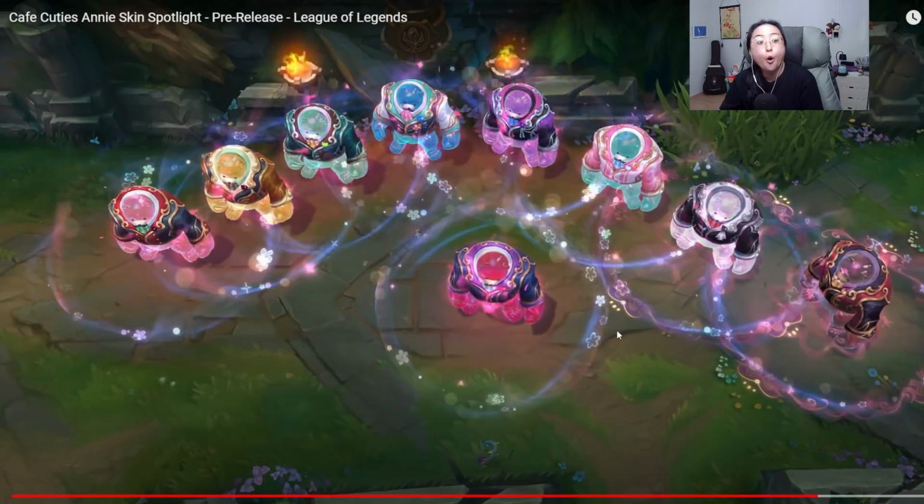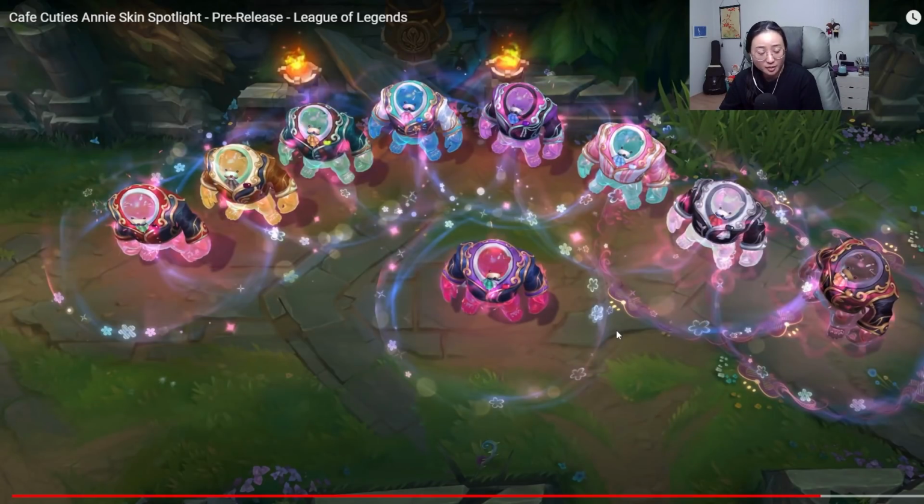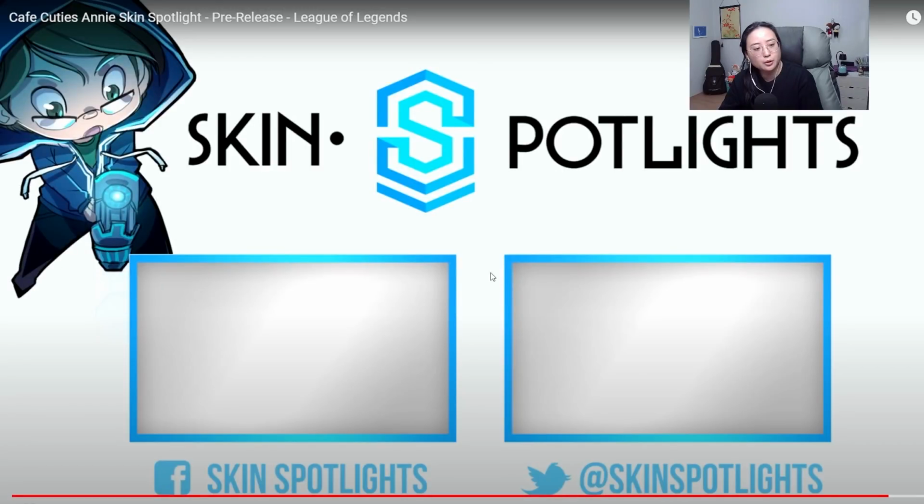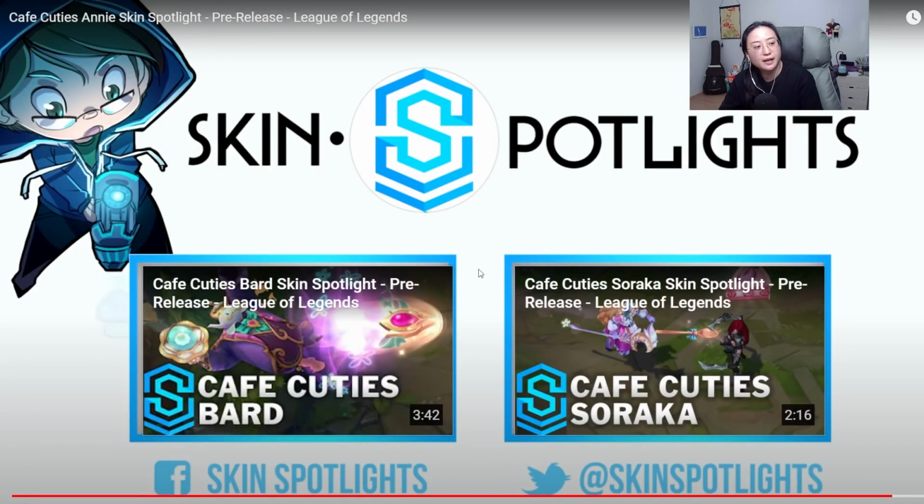And oh my goodness, the Tibbers. Actually, this one looks so good. It looks like a polar bear. I like this one. The blue one is not bad either. This turquoise one is cute too. This brown one also. I like all of them. I think in terms of chromas, Annie will be number one for me, simply because there's also a different coloration for Tibbers. My goodness. Okay, so that was Cafe Cuties Annie.